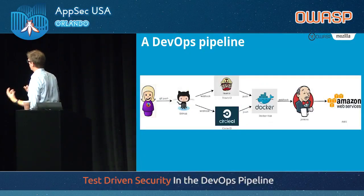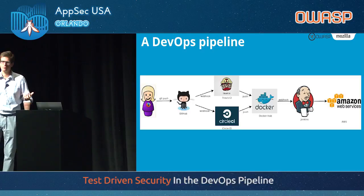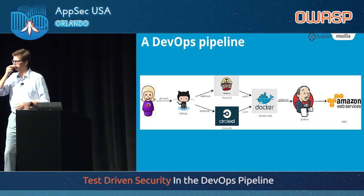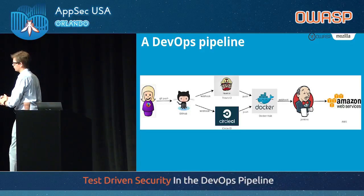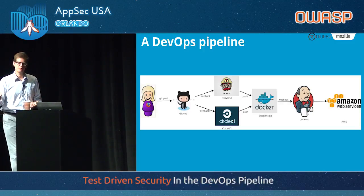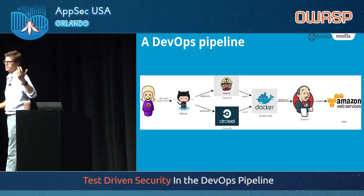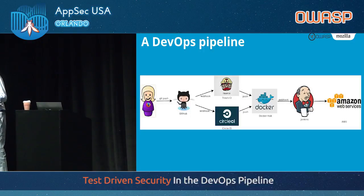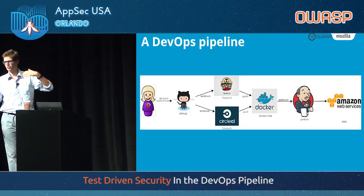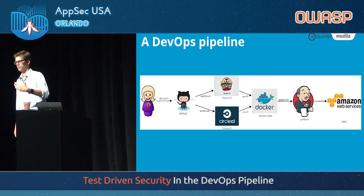This is what a typical DevOps pipeline looks like. And you could replace any of these particular vendors or products with something else. It doesn't matter. But this is what we use at Mozilla. So you have a developer on the left who writes code and pushes that code to GitHub. And when the code is being pushed to GitHub, a webhook will call a CI environment. Travis CI, Circle CI, use GitLab if you want, use Jenkins if you want, doesn't matter. A CI environment will run every time there's a code change, a pull request, a tag release, something like that. And when that happens, then a number of unit tests, integration tests, et cetera, will run on the code, right?